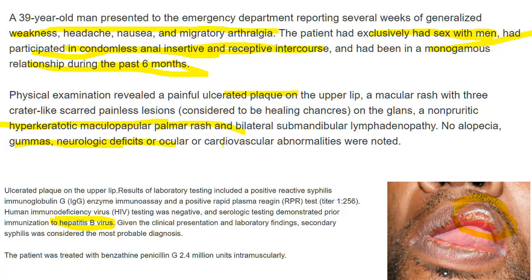So the patient was vaccinated or immunized for hepatitis B. So given the presentation and the diagnosis, okay, and he is positive for the RPR test, right? So given this, what do we call it? Secondary syphilis, and how do you treat it? Penicillin G. It's quite simple. We do not have that big of a problem with resistance to antibiotics in the case of syphilis. Penicillin G. Good.